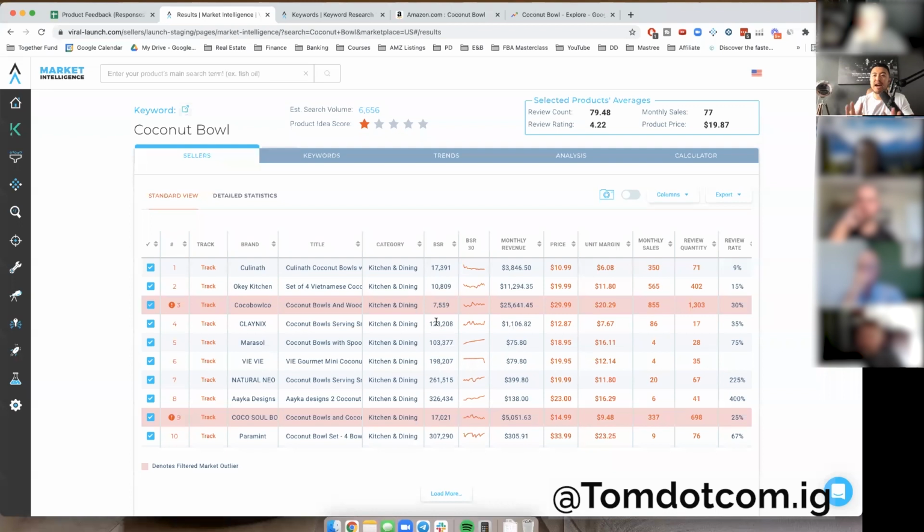I want to actually see a nice even spread. I want to see like number 1 to number 10, people have a nice spread of low BSRs, because that tells me that there's actually demand in the marketplace for this product. And right now I'm not seeing that, right? Now you might say, well, Tom, this one guy, he's got 7,000 BSR. He's making 25,000, but look at his reviews. 1,300 reviews. You're not going to compete against this person, right? It's too competitive. This person is already ahead of everybody else, but that's fine. That doesn't mean that you can't launch this product.